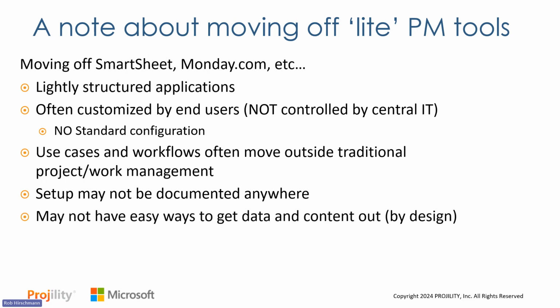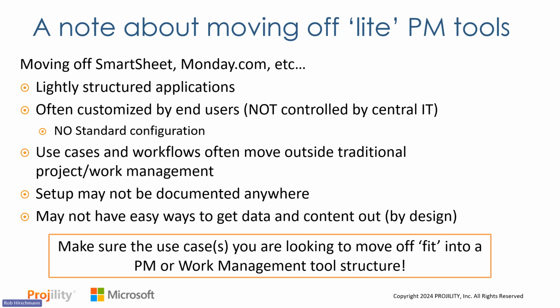Additionally, a lot of these web-based tools lock you in, and this is why a lot of folks look to get off of them on the Microsoft platform. There may not be an easy way to get that data and that content out, essentially by design. They want to hook you into the thing so you can't get out of it. And by doing that, you'll have to go and pull multiple reports or Excel spreadsheets. You can't actually get to the database that's behind the scenes. And that makes it really hard to come up with a migration strategy when you can't actually analyze the data and the content you're trying to migrate out.